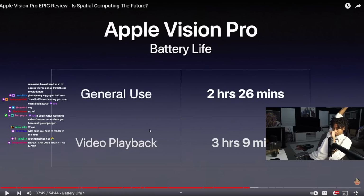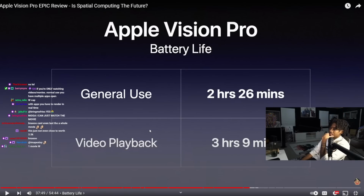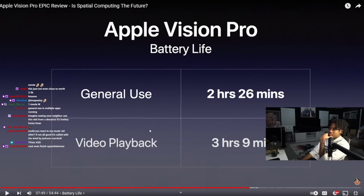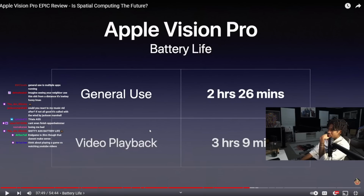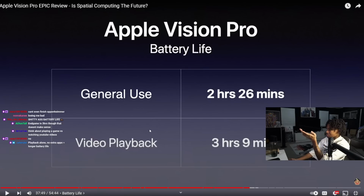I'm lost. I get what y'all are saying, but at the same time, if you're only watching videos or movies versus normal use with multiple apps open, are the apps that you're using not optimized for the system, which is why it's running that hard and only getting you less time than you would watching a full movie or a video in 3D? What apps are you using? I'm confused.